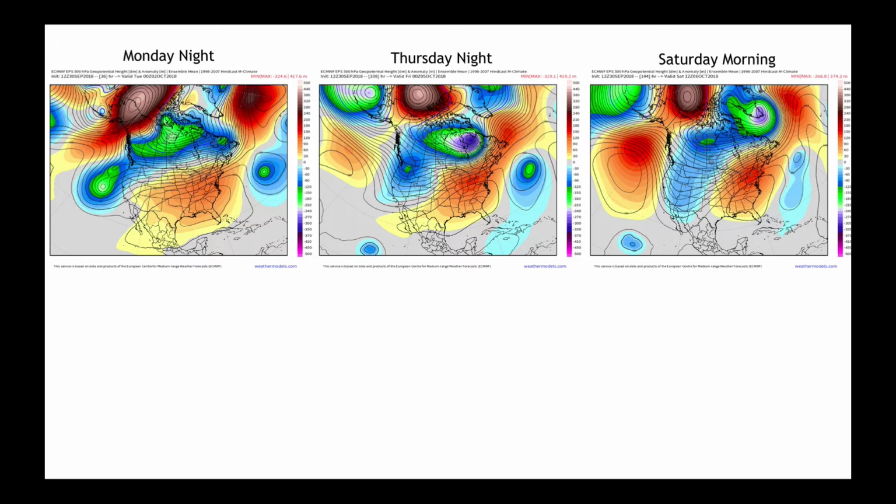I'm going to give you snapshots here of the jet stream, because it's important to see how dominant this ridge is. So starting off Monday, getting through Thursday, so this is midweek, and then getting all the way to next Saturday morning, I just see the same feature. Big, giant ridge, and it is a monster. We are seeing some of the highest anomalous heights in that ridge that I've seen in a long time.